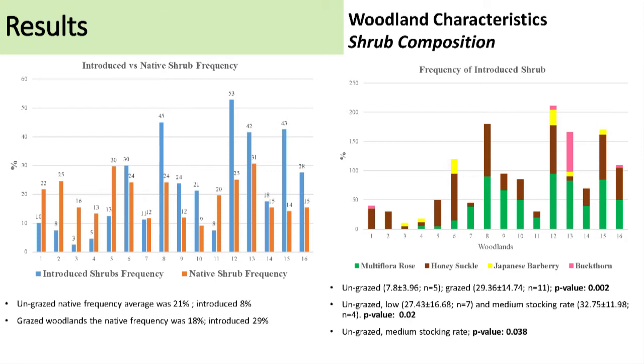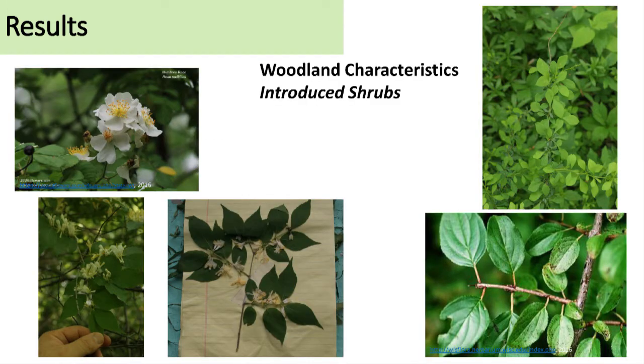And you can see, these are the invasive shrubs here. There was a lot more of them in the grazed woodlands. So maybe it can be a way to manage that if you already have it, but if you don't have those things, be aware that grazing might help open up space for those things to come in. If you're not familiar with these shrubs, it's an important part of managing woodlands to recognize multiflora rose, honeysuckle.